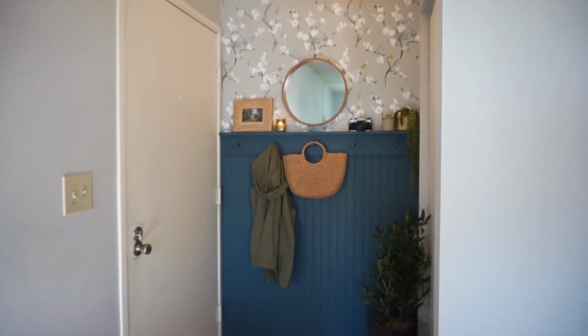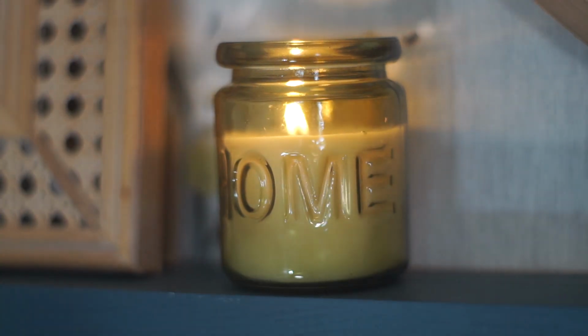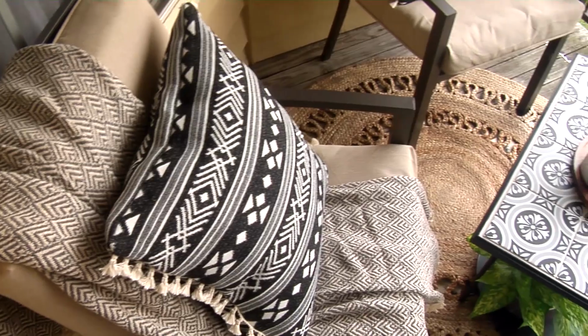I really have outgrown the space though. I need more room for my projects. I need more room for the decor that I love. I also need a new challenge. I need a new apartment to decorate. So I am going to be beginning the hunt for a new apartment.